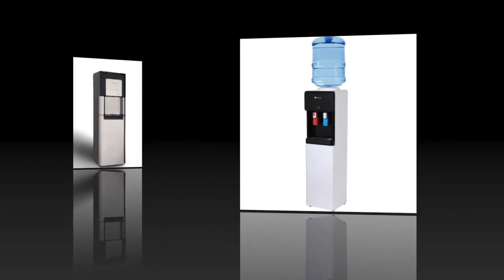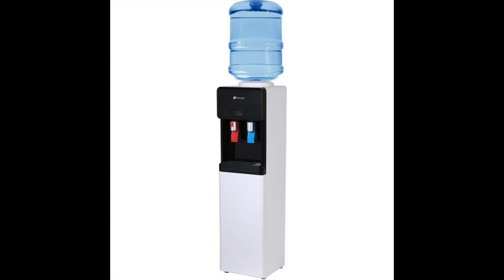Coming in at number 3, Avalon Top Loading Water Cooler. The Avalon Top Loading Water Cooler is probably the best freestanding water cooler on the market. It takes this title by sticking with the traditional water cooler design. Many people don't prefer top water dispensers, but it makes up for it in its price. The Avalon is a very budget-friendly option.